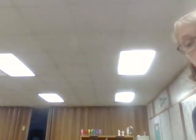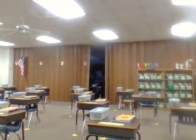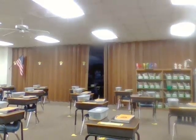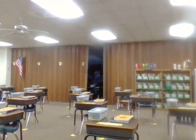So let me turn this around for you. All right, you can see our desks are a little spread out, a little more than we're used to. Right now we have them so that they're all 6 feet apart, and that's just to help keep us all healthy and keep us safe.